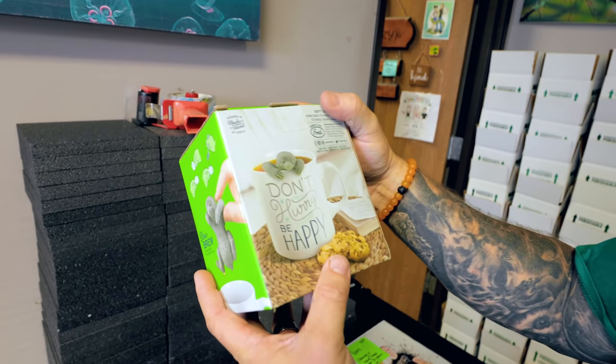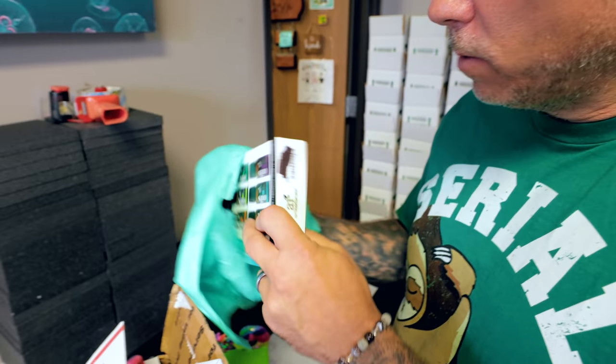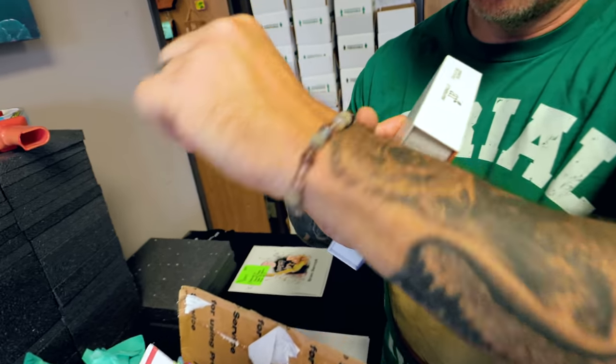Don't hurry, be happy. That is awesome, a little sloth. I love that one, thank you so much. And then lastly, before we read whatever, we have some essential oils. Oh my gosh, I'm an essential oils guy. I've got my little bracelet on. I always use it. So a bunch of really cool stuff. Thank you so much. That's top 6 essential oils.